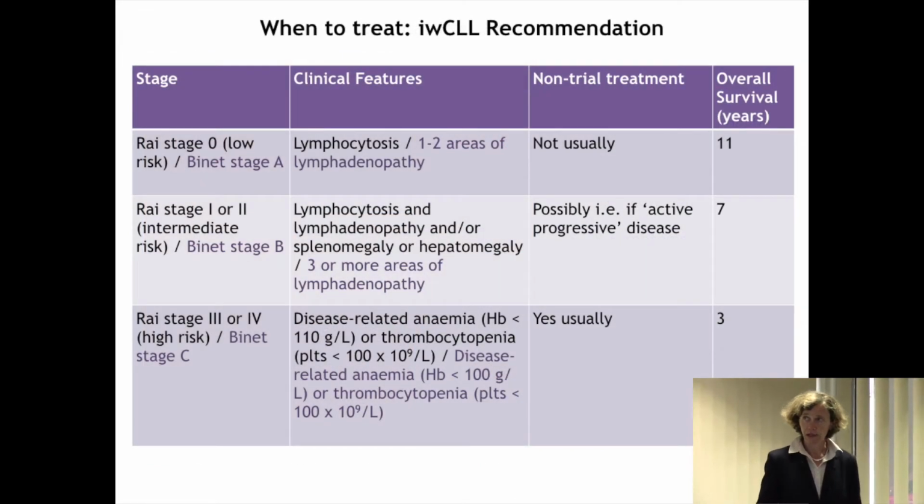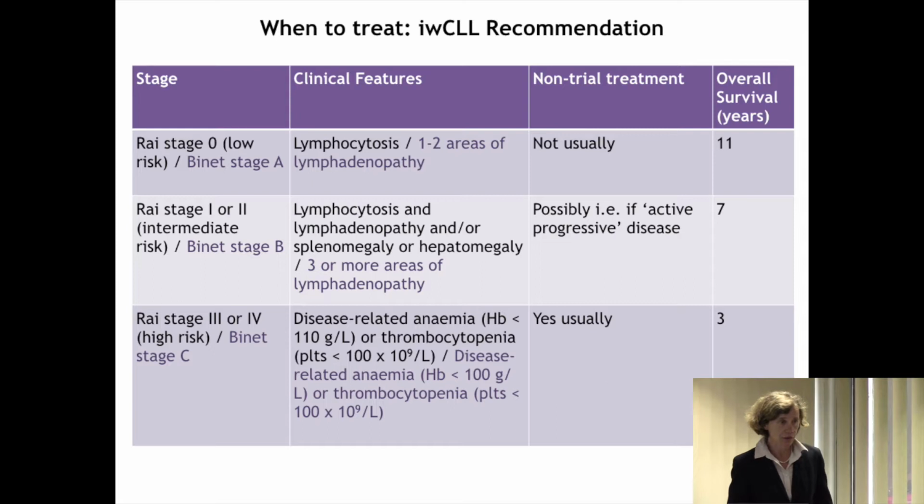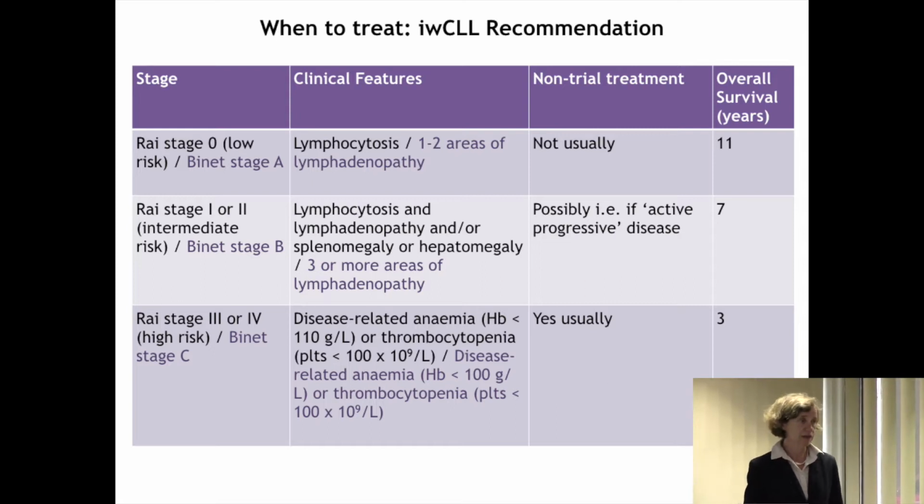So when to treat, and I think this is a central slide for patients with CLL, because that's really, really difficult. And I spend a lot of time with my new patients, I hope I spend a lot of time with my new patients, going through why certain patients will require treatment when they see me for the first time, whereas other patients don't. And this is really because of this classification that hasn't changed in 40 years.